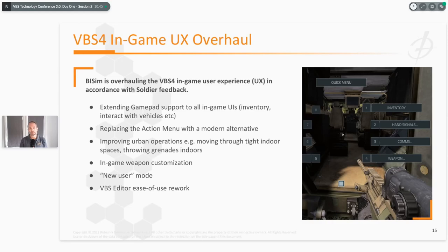One of the things we're doing is an in-game user experience overhaul. Now, the in-game experience within VBS hasn't really changed in a long time because to be honest with you, it worked and soldiers were trained in using it, and we didn't feel the need to make huge changes in-game from VBS version to VBS version.